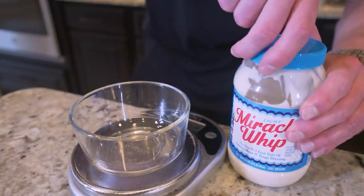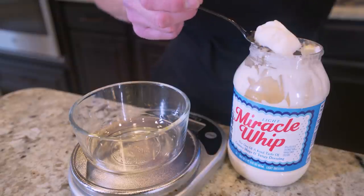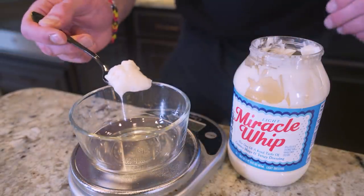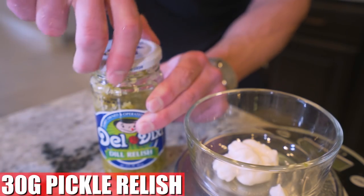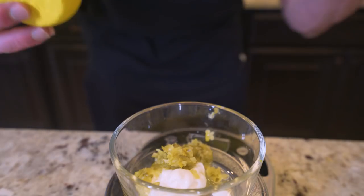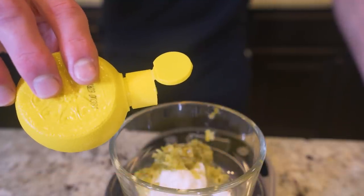As some of you may or may not know, tartar sauce is one of the unhealthiest sauces you can eat. But don't you guys worry, with this little hack, you're gonna get all the flavor, all the fishy antics without all those dang calories. I'm gonna start by weighing out 30 grams of light Miracle Whip in a small bowl. And we're gonna pair this with another 30 grams of pickle relish. Just toss that right down in there. And then to give it that zesty tartar sauce kick, we're gonna add about 2 grams of lemon juice. If you like your stuff really lemony, feel free to add more.